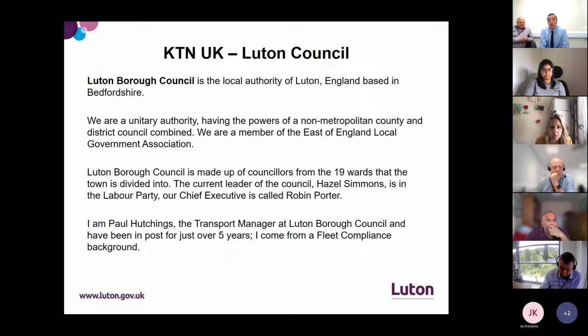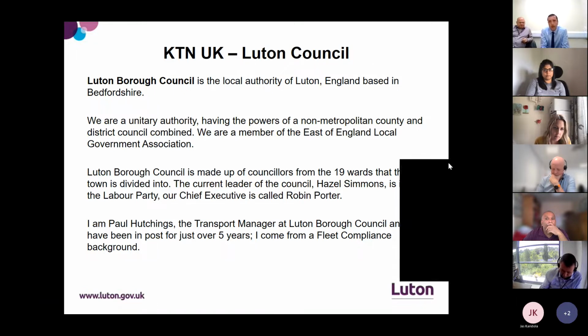And our current chief exec is called Robin Porter. He's been in place for about 3 years now. Very passionate about improving air quality, very passionate about reducing emissions in the town. So it's nice to have the support of him as well. My name's Paul Hutchins. I'm Transport Manager at Luton Council. I've been in post for just over 5 years, and my background is fleet compliance.